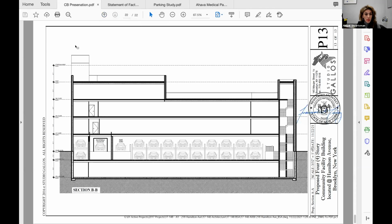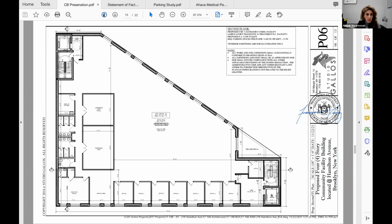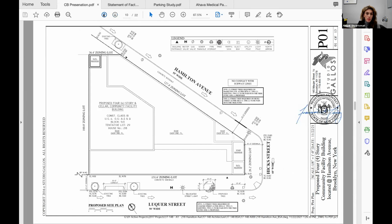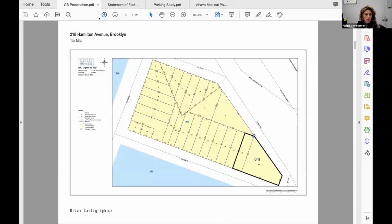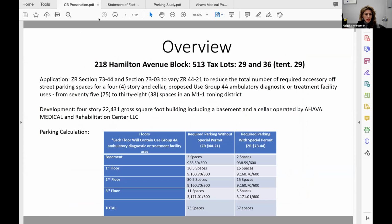Sure. Can everyone hear me? Yes. Okay, thank you so much for your time. Again, I know it's late, Elise mentioned that. So AHAVA Medical is a multifaceted practice. There's 3 other locations. 2 of them are in urban areas and 1 is upstate New York. AHAVA operates in high density areas, and the business model is for really pedestrians and people coming on public transportation.